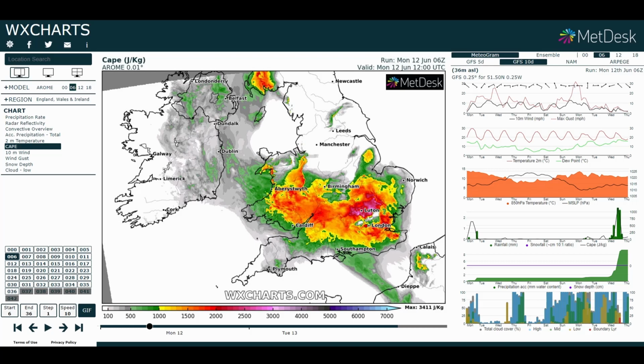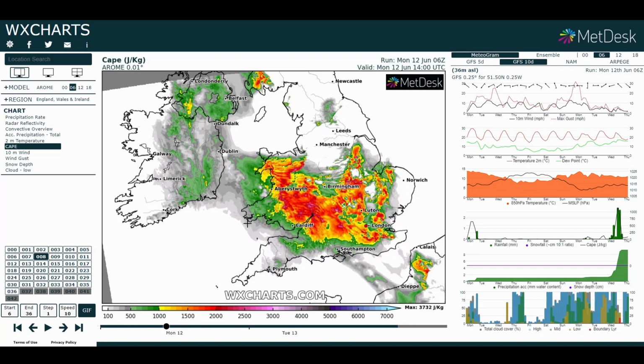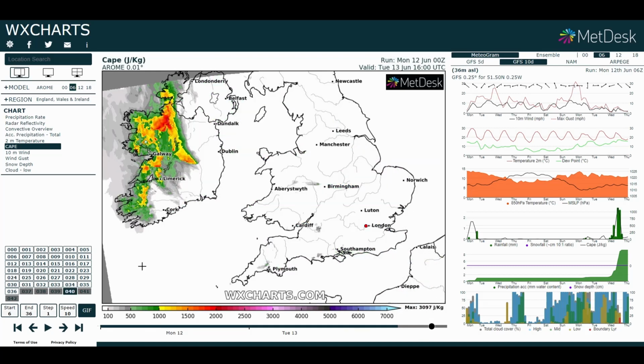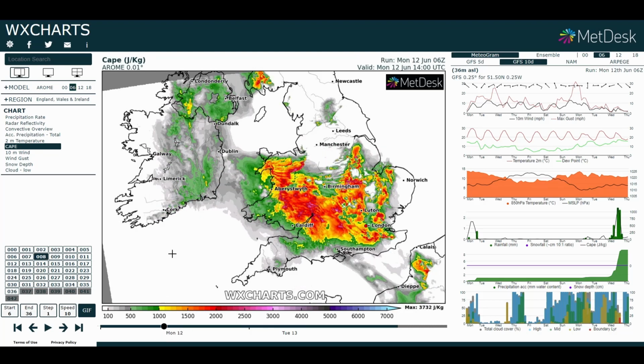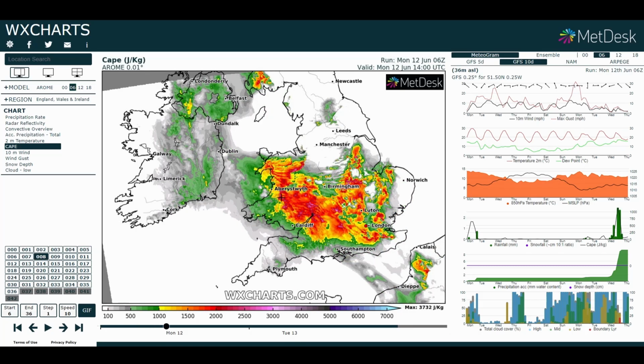But today, as you can see, we've got those pink colours in place, which shows the CAPE getting to as high as 3,000 joules per kilogram, which is something I've almost never seen. I mean, locally, if you read the maximum number at the bottom, you can see getting to around 3,700 there. And so these numbers are almost unheard of in the UK, really. It's a very unusual setup, the amount of instability we've got today. And that instability means that when those storms do form, they're going to have a lot of energy and they're going to be very active. They're going to have powerful updrafts, which have rain, hail, and lots of lightning.